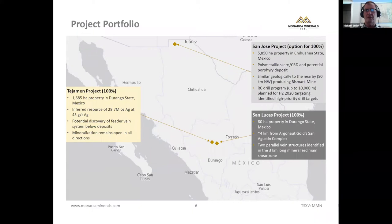The San Jose project is a new project in the portfolio, put together in the last 2 or 3 years. It's an approximately 6,000 hectare property in the state of Chihuahua, very close to the border with New Mexico, only about 30 kilometers from the border. It's a very safe and easy place to work in Mexico. It's about a two-hour drive west of El Paso, Texas, or Juarez, Mexico, so it's easy to get to, as all of our properties have good access. None of our projects are in very steep mountainous terrain.